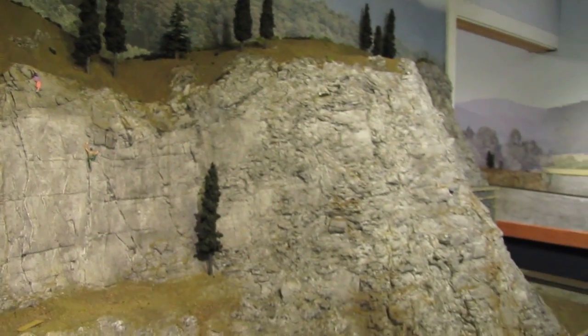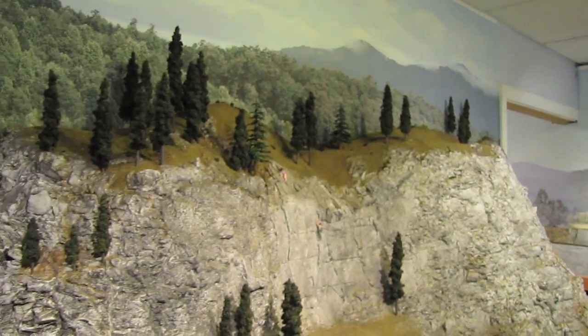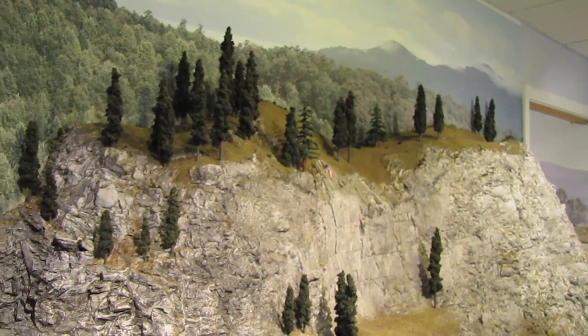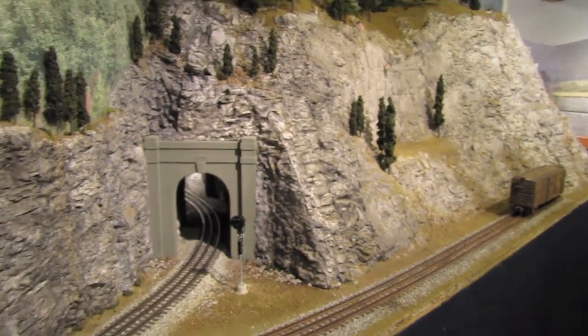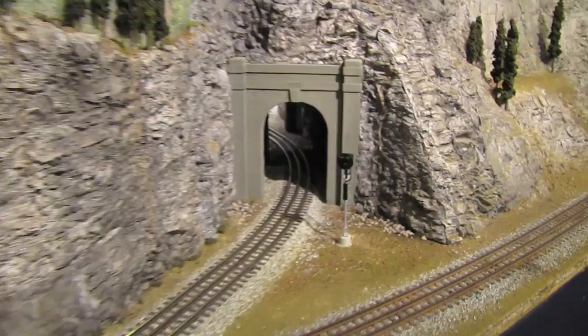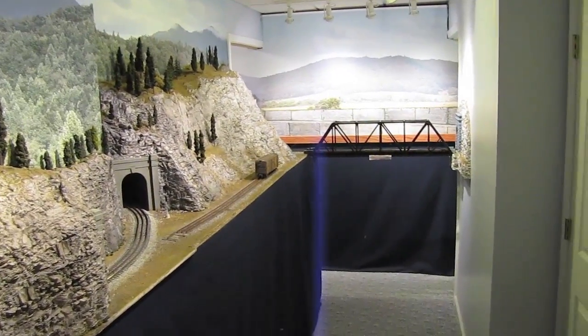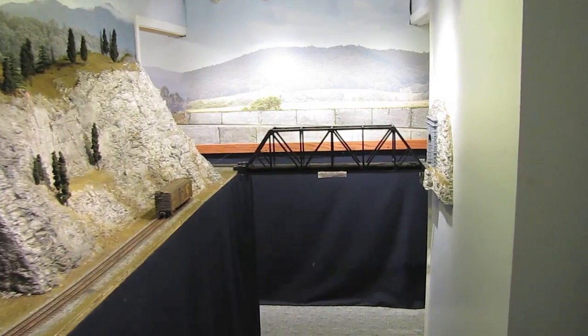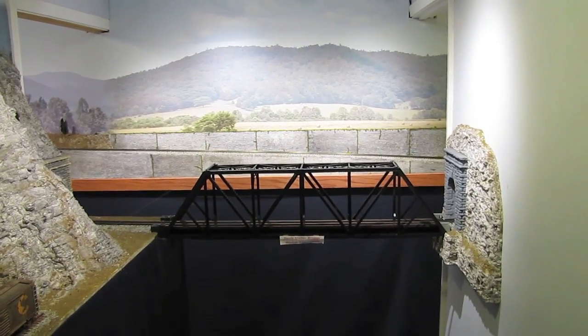Over the last year, I have not done a lot of work in the hallway room, mainly because while it's not finished, it is finished enough to where I can move on to other areas of the layout. And then I'll come back to this area later on and put some more details in. I have added some more trees over the last year, and I've also added a signal right there. That's pretty much it. So that's about it for the hallway room. Now in the back, there's a lift bridge and some additional track on a narrow pass on the back wall. But we'll get to both of those in just a few minutes.